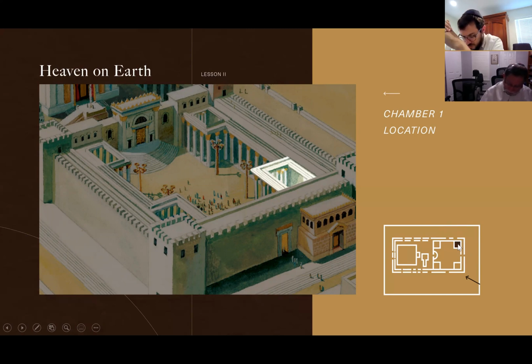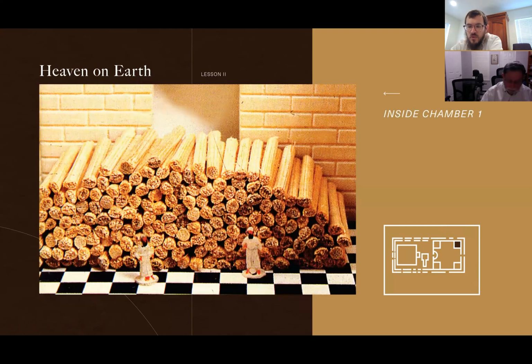In the northeastern corner, there was a chamber, and the chamber was called Lishkas Ha'etzim, which means the chamber of wood. By the way, the picture that you're seeing now on the screen was built to scale. So if you want to understand what a human being would have looked like inside this chamber, that's kind of what it would have looked like.